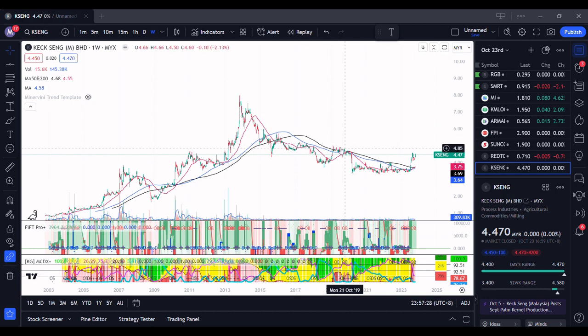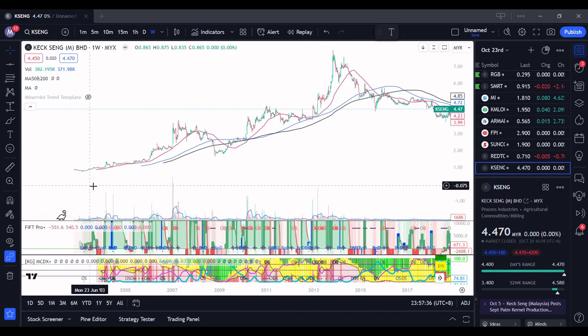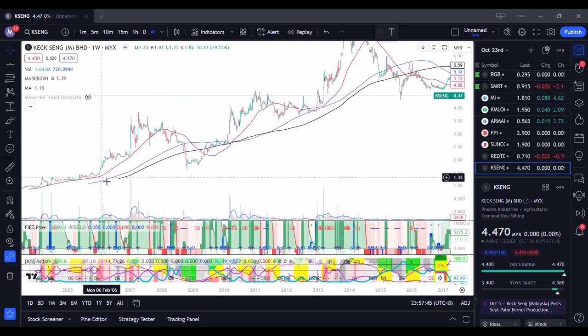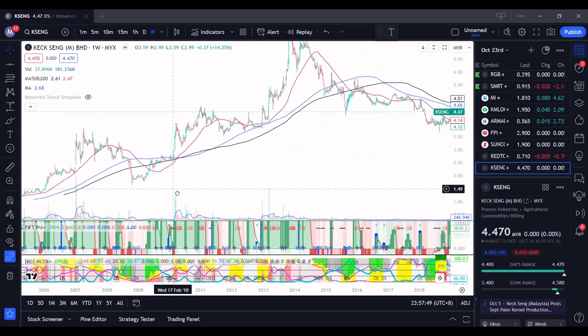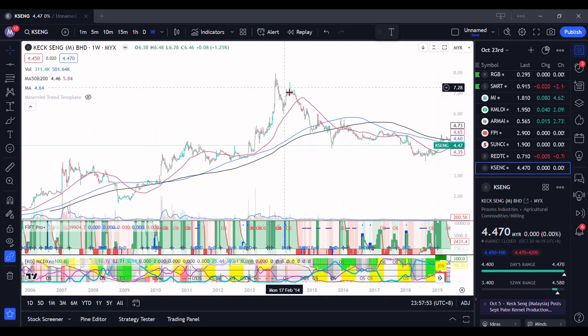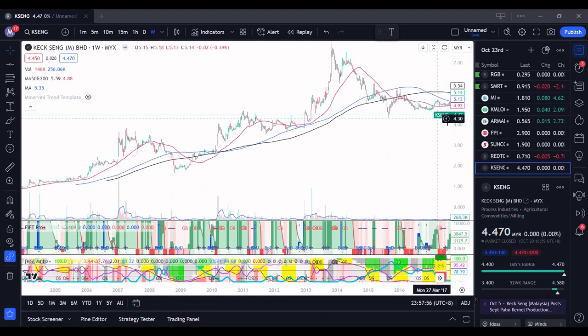But for KSENG, we go a bit on theory over here. KSENG had a small rally over here, slowly going higher, and it was touching the 50 weeks moving average. Then it broke out, and then it consolidated back, and then it broke out again, and then it consolidated back, and then broke out, and then it took a very long consolidation.